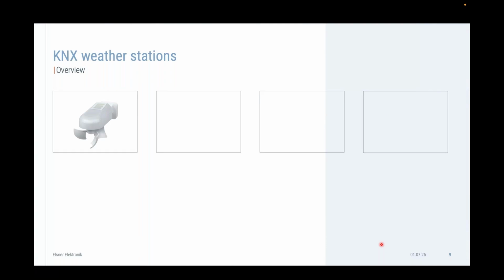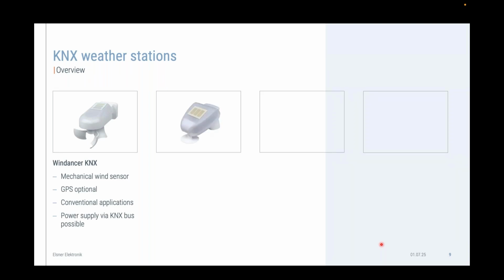The first product you can see is the Wind Dancer KNX on the left-hand side. The device has the same functions as the Suntracer SL Lite. The novelty is that the wind measurement is carried out via wind wheel and not electronically. The second one shows the P03 KNX weather station, which is the smallest version of the KNX weather stations. The device does not contain any facade automation or logic functions. With this device, only the measured values can be sent to the bus, for example, to a building management system.